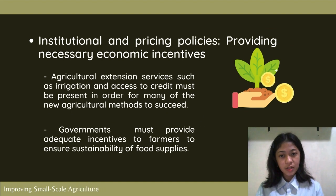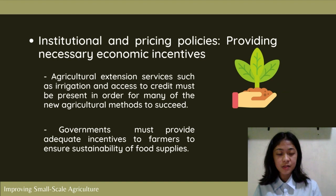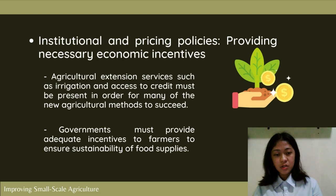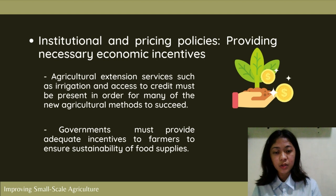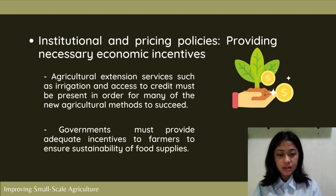In addition, there is also a need for institutional and pricing policies that provide necessary economic incentives. So, agricultural extension services such as irrigation and access to credit must be present in order for many of the new agricultural methods to succeed, like the green revolution that Ms. Luminario had mentioned earlier in this discussion. Second, governments must provide adequate incentives to farmers to ensure sustainability of food supplies.